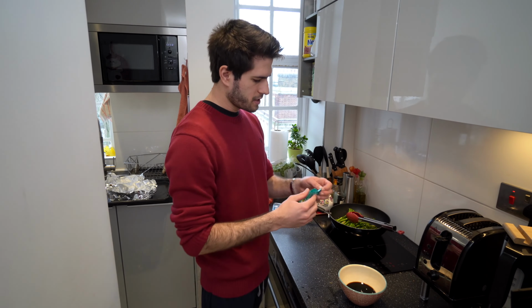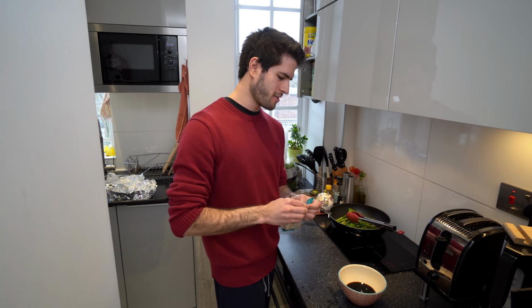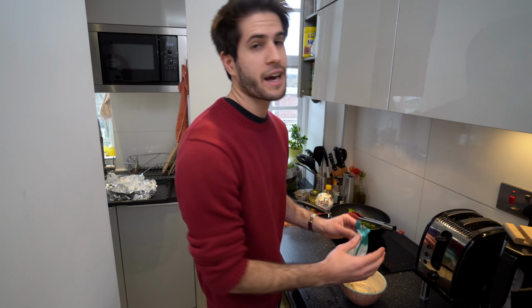And then last but not least, sesame seeds. This is also just one of those small touches that makes the dish taste so much better. I highly recommend you guys try it out if you haven't before. I'm personally a big fan of sesame seeds, so I'm going to add a bunch, but you guys can add as much as you want.